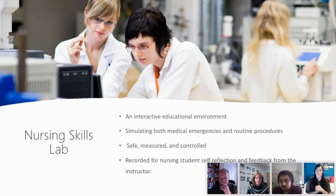They were looking for an interactive educational environment. They also wanted to simulate both medical emergencies as well as routine procedures. It also needed to be safe, measured, and controlled. Also, it needed to be recorded for student self-reflection as well as feedback from the instructors.